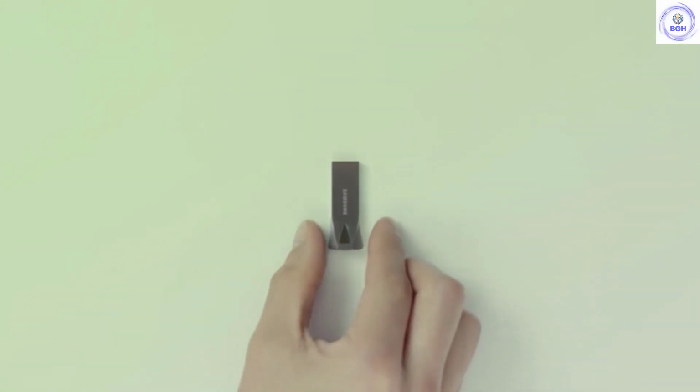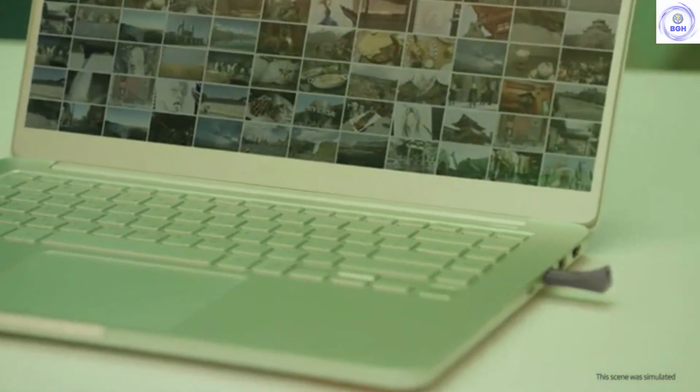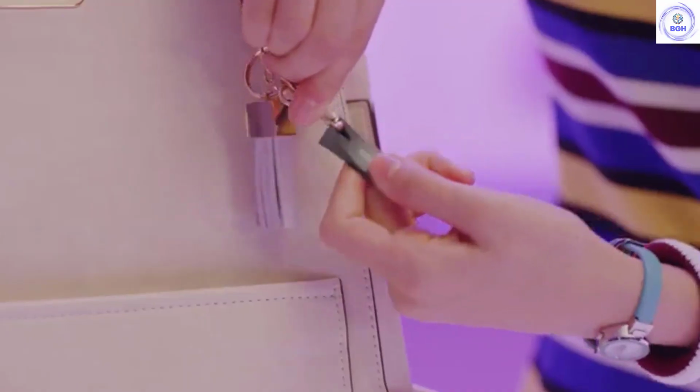Hello guys, today in this video, we are going to help you to find out the best USB flash drive in market. I made this list based on my personal opinion and I tried to list them based on their quality, durability, customer review and more.